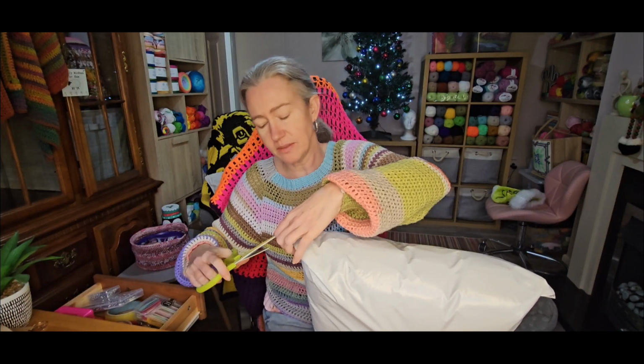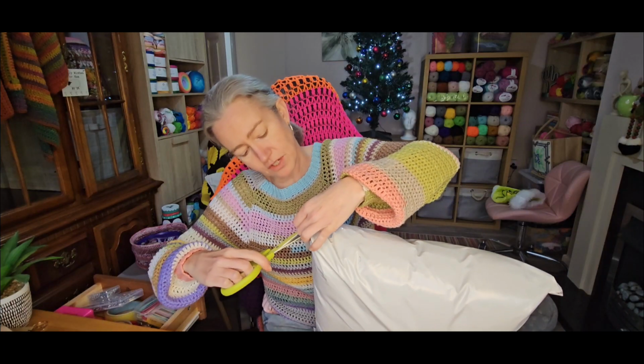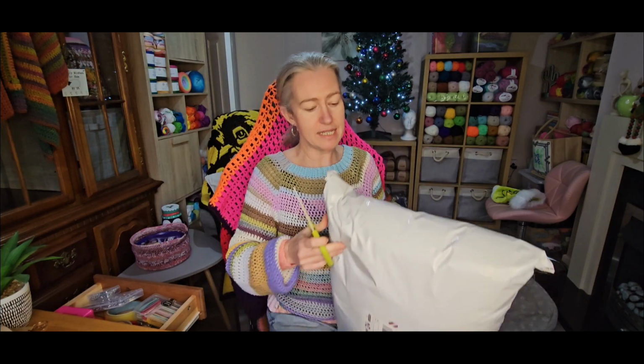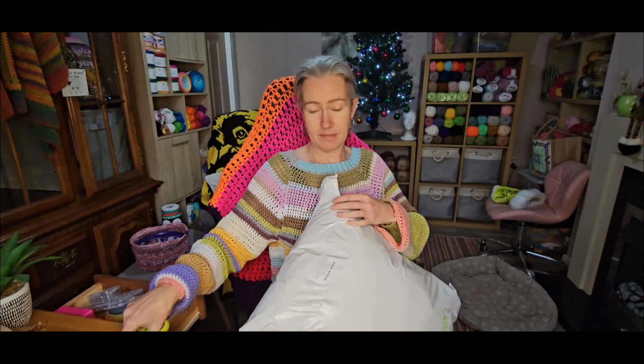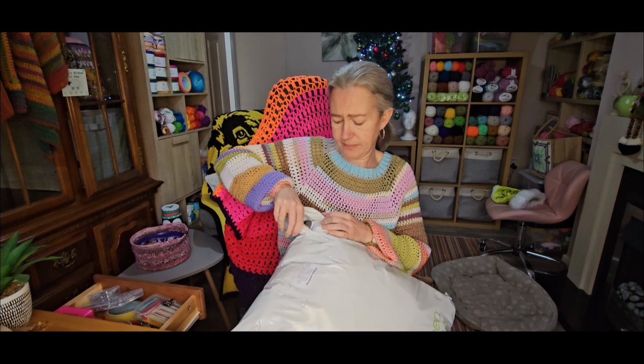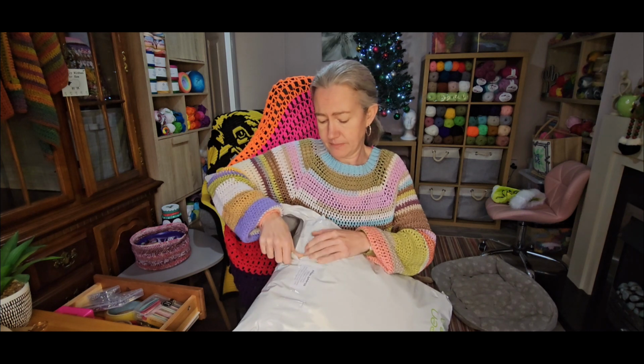I've had to put a light on, as it is 10 to 2 in the afternoon in the beautiful Welsh valleys. And it's dark. Not dark, but not light.